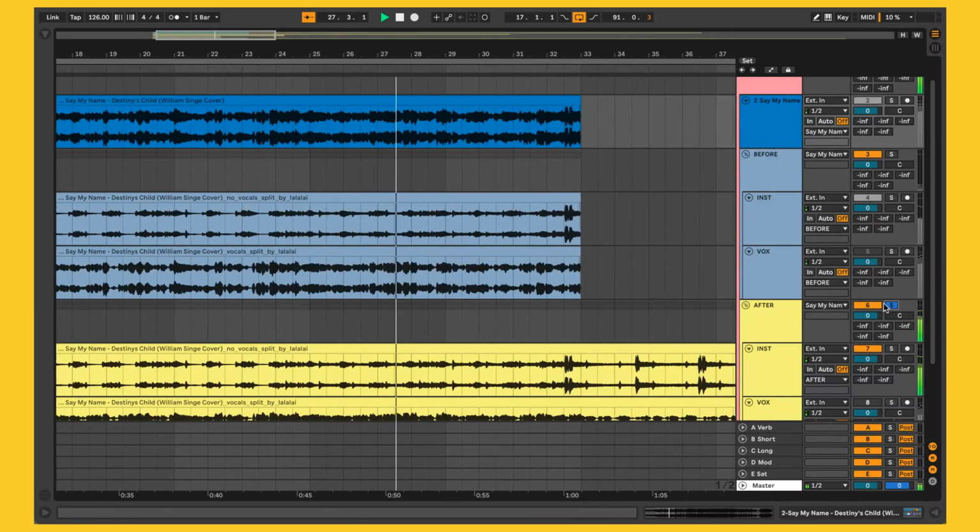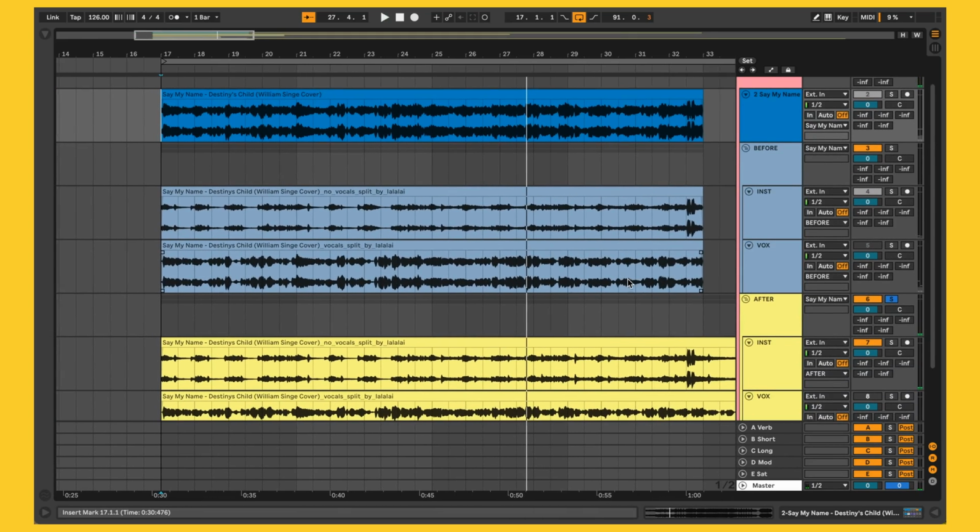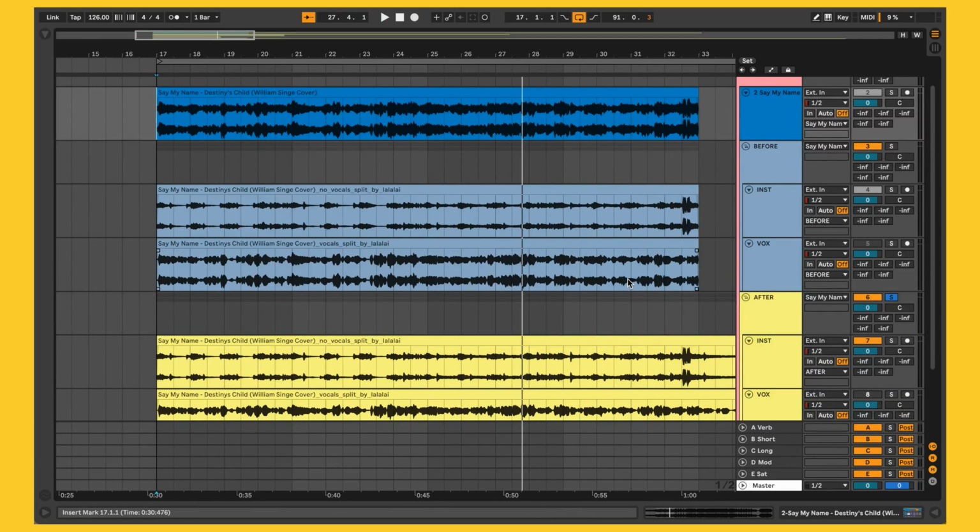New one. So to me, what I'm hearing from the instrumental, the difference is that the older one sounds almost more narrow. Like everything's a little bit more mono, sounds a little bit more muffled as well. It sounds narrow and muffled a bit more.